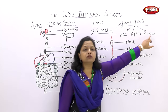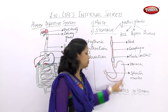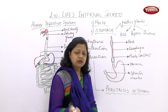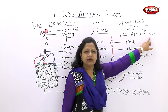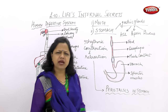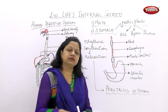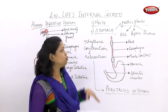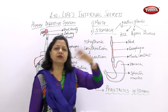And what is mucus doing? Mucus is released so that the HCl action on the walls is not so severe. Hydrochloric acid is acidic in nature. If the mucus is not released, the acidity of the stomach will increase. Many times we complain of acidity problems, a burning sensation, and many people vomit because of acidity. Too much acid is produced, and if mucus is not secreted, the acidity level increases.